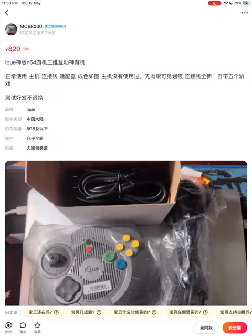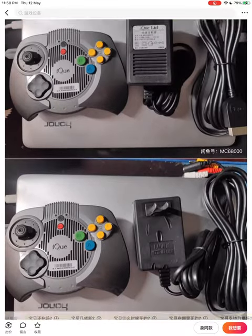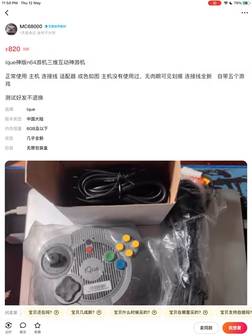And here we have an iQue. We're going to search iQue later on. But yeah, this is one of many iQue games you can find here. I know these go for ridiculous prices on eBay. If you just look up iQue Player on eBay, you get terrible prices. But they are decently cheap here in China. And also they have free shipping across the country. Free shipping across the country, by country I mean China.